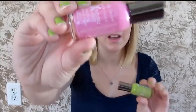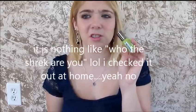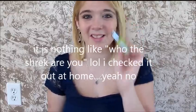I got two Sally Hansen Extreme Wears. The only reason why I got another bubblegum pink is because I gave one away to Sarah because I didn't think I wanted it anymore. And then I went to use it, realized I didn't have it, missed it, rebought it. So cute. And this is the one I'm wearing now, and it is green with Envy. It is an exact dupe for OPI's Who the Shrek Are You and one of the colors in the OPI Nicki Minaj collection, but I wanted a Sally Hansen one to try out.